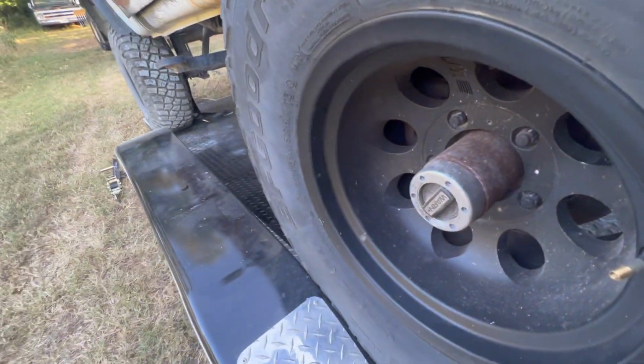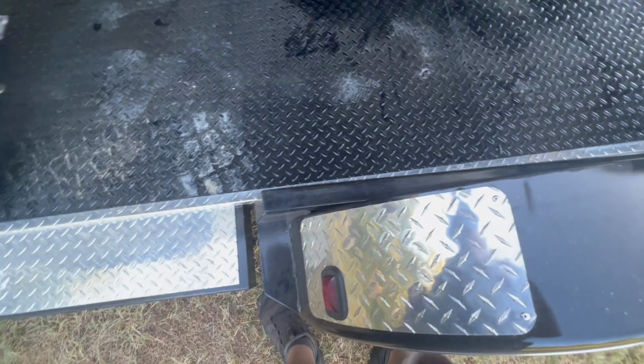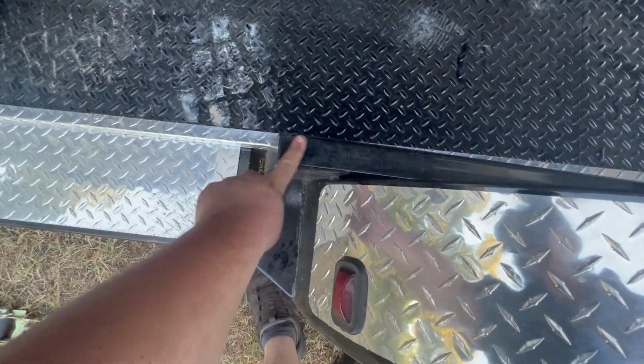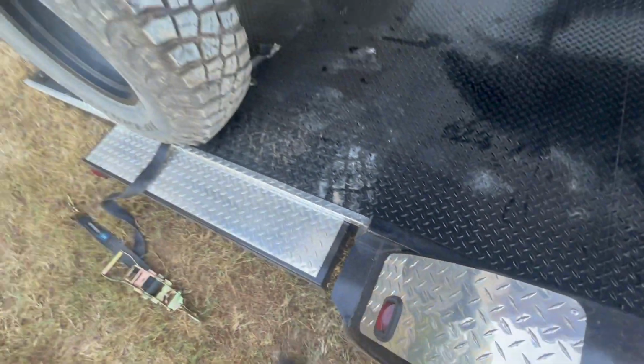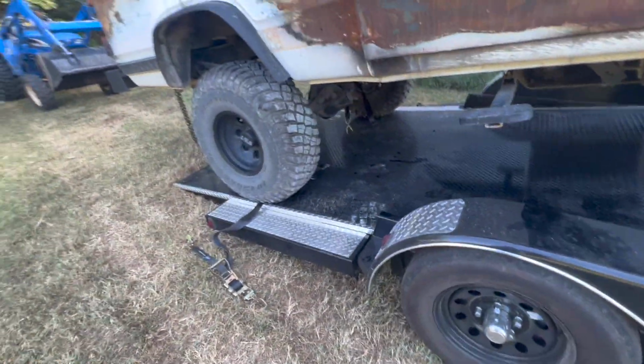So we will see. You guys will see down here that this black bar that does run the whole length of the fender, the tire will try to stay up on top of this. It is what it is. This is the only way to get it off, guys.